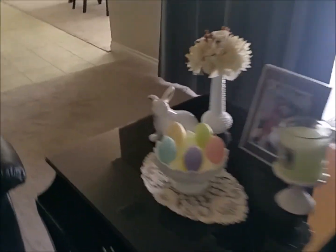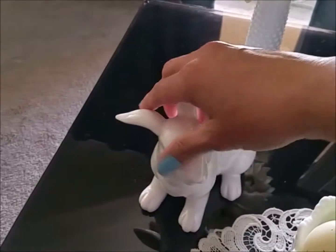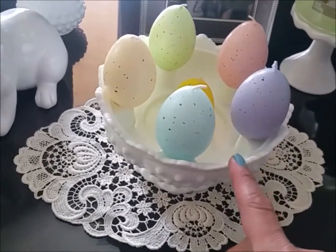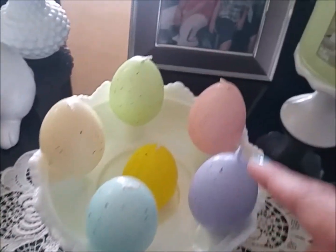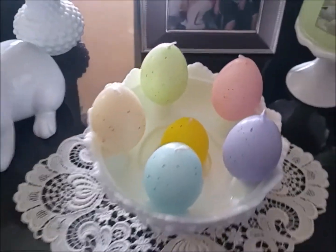Okay. And then over here, on this little table here, I put this little bunny from Target. And then this right here, this milk glass, I actually looked it up. It is a candle holder. So I have these candles here that are eggs, and I just placed them right on top.